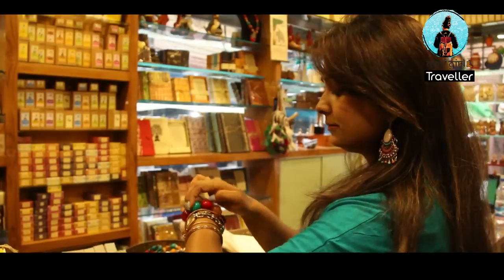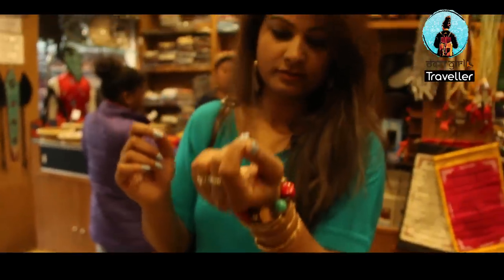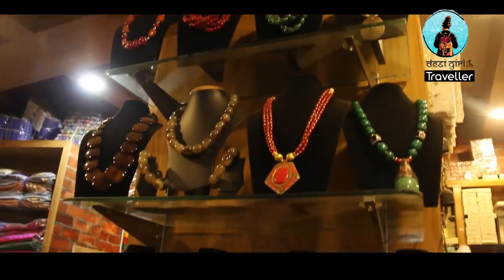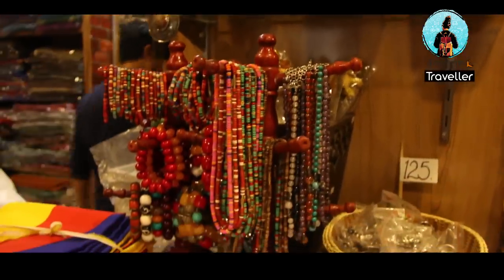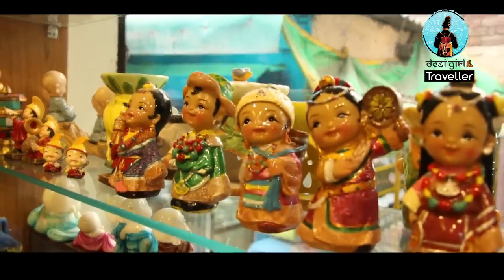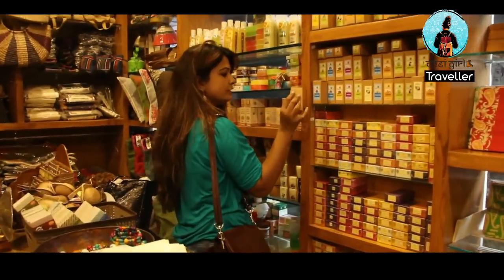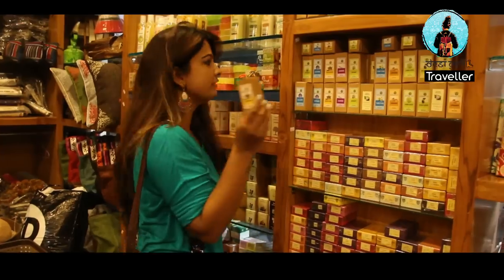So colorful. I want to buy this. How much is this? The true meaning of life. What's the price of this? Golden wood? 70 rupees.